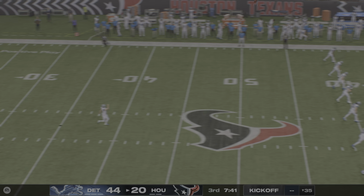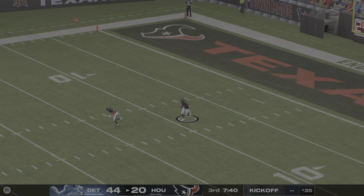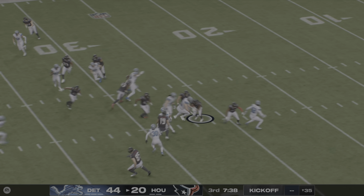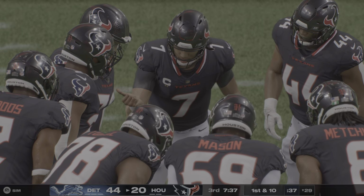Ready to go once more as the kick's away. Here's Pierce for the return. And a decent return there. He'll get this up just shy of the 30.